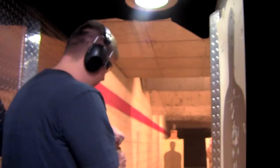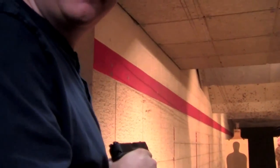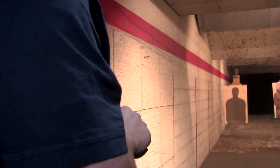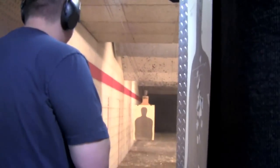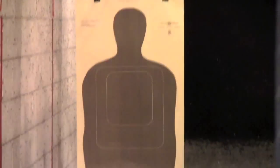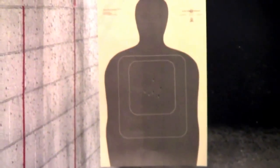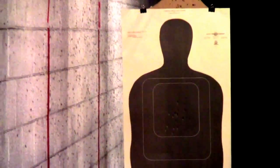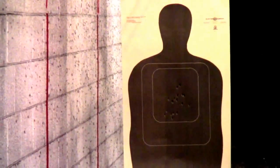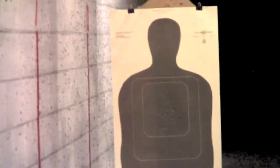Here's Jonathan doing his time. He's got a rental gun, a Smith & Wesson M&P. Is that a 40 or 9? 9mm. And he's got his own 9mm that you guys know. 7 yards, let's go ahead and zoom in. The M&P. Now we'll see how he does with his standard gun.